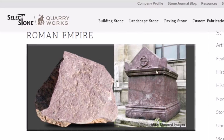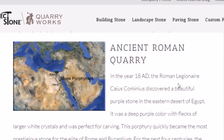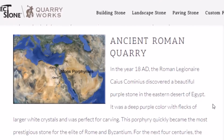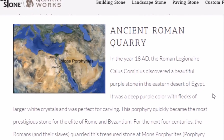Looks like a sarcophagus with the pyramid lid on it. I've shown a few of those before. It says in the year 18 AD, a Roman legionnaire, Commoneus, discovered a beautiful purple stone in the eastern desert of Egypt. It was a deep purple color with flecks of large white crystals, and was perfect for carving.